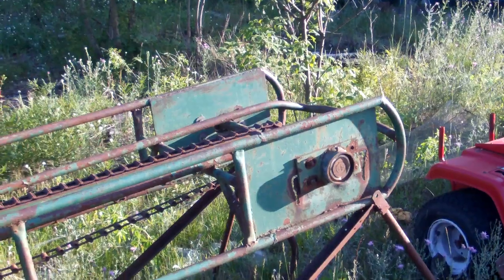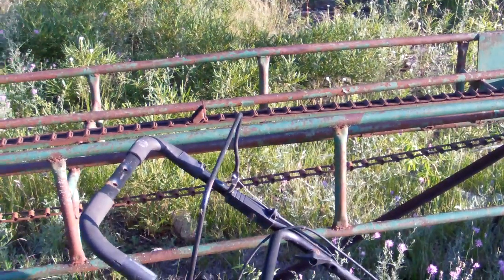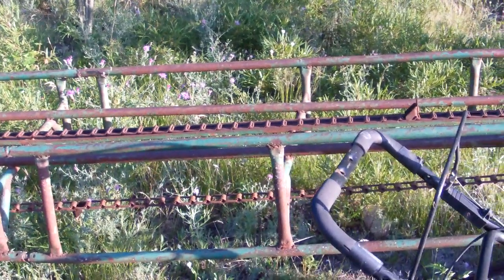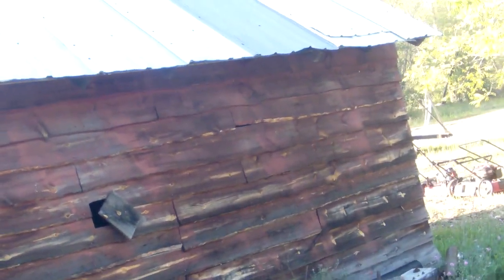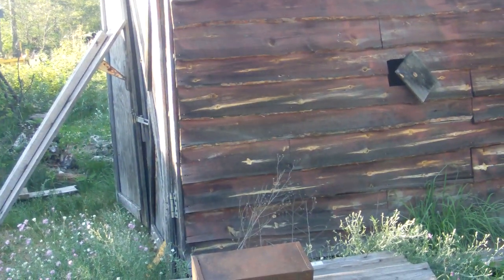This is for doing fire. It's gonna be firewood. It's a conveyor belt. Think this one was normally used for hay, but we're converting it to firewood. And that's the old mill site. That's Troy's personal workshop for doing small engines.